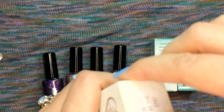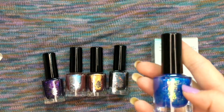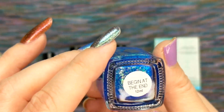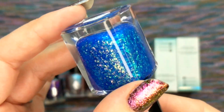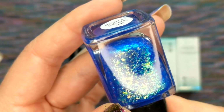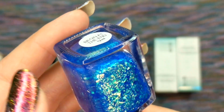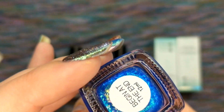Next is Begin at the End. I love her names as well. Ooh, so this is a flaky balm. And this is a beautiful bright blue loaded with these lovely flakies. They're shifting between sort of a green, gold, pink, and then even along the top of the bottle you can see a blue shift as well. I think that's in the base.